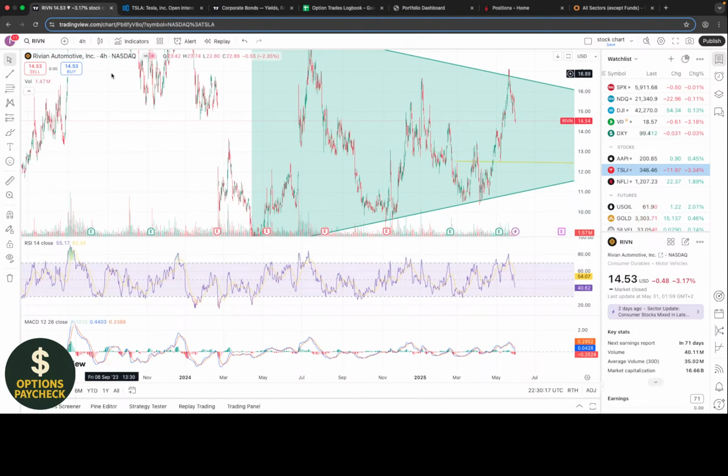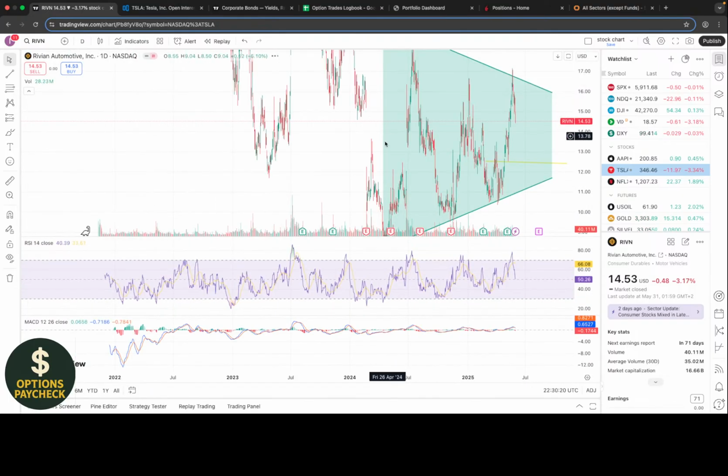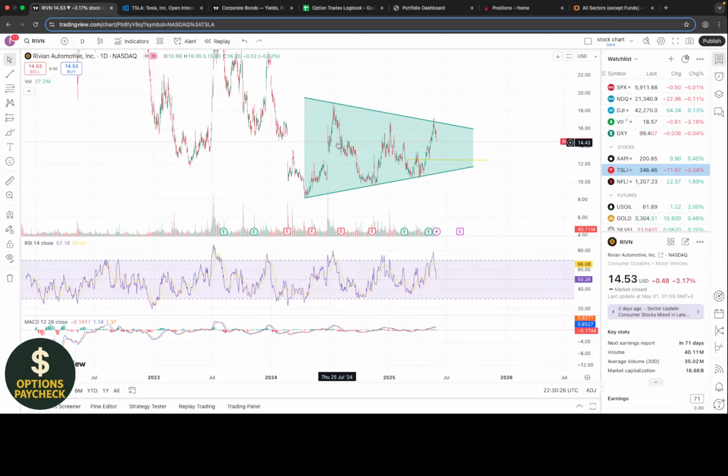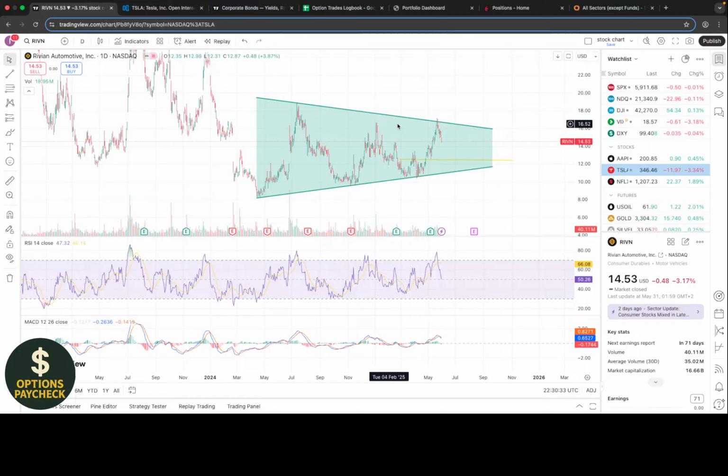So I will go to 1 day granularity. It's basically looking like this, and the chart is moving within this funnel. Basically, I expect the price to be going down. At some point, the price will break this funnel, either up or down. Hard to say. There is no immediate catalyst, as I see, for Rivian that would actually allow it to break up.